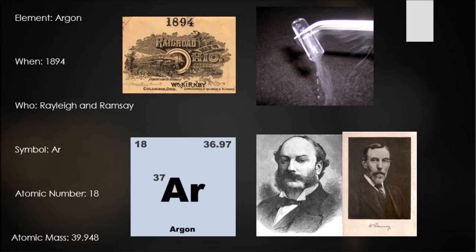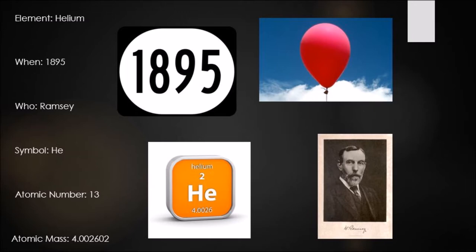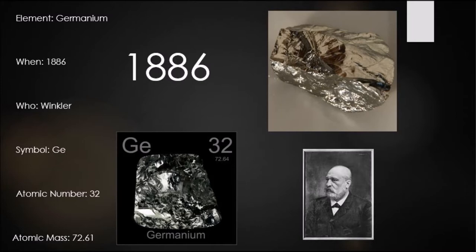Next, argon was found in 1894 by Rayleigh and Ramsay. Its symbol is Ar, atomic number is 18, and atomic mass is 39.948. Next, helium was found in 1895 by Ramsay. Its symbol is He, atomic number is 2, and atomic mass is 4.002602. Next, germanium was found in 1886 by Winkler. Its symbol is Ge, atomic number is 32, atomic mass is 72.61.